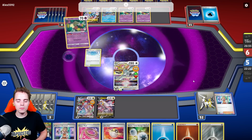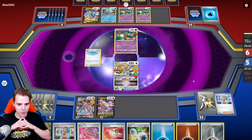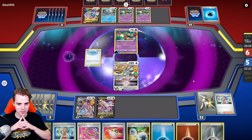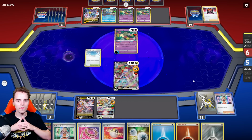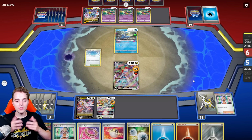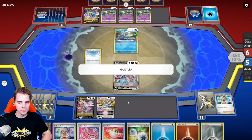Path is in play. Maybe, yeah, it's an interesting fact. They can go 250, 250, which is always a super scary threat. We don't have Boss, but they are gonna Boss up this Duraludon. Are they gonna hit it with Raikou? Or are they gonna spit it? They are gonna spit it. We did draw Escape Rope, which is actually super cool. Spit instantly. Not even phased by it.